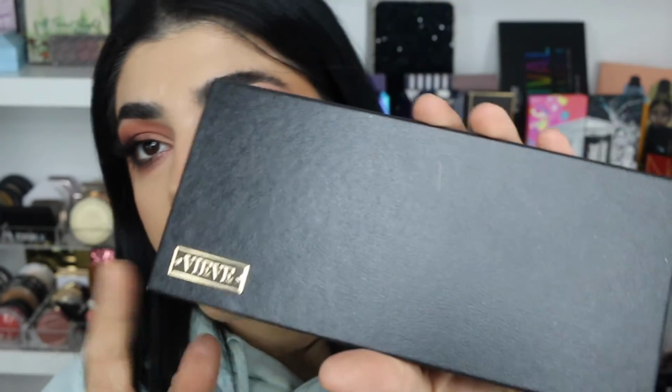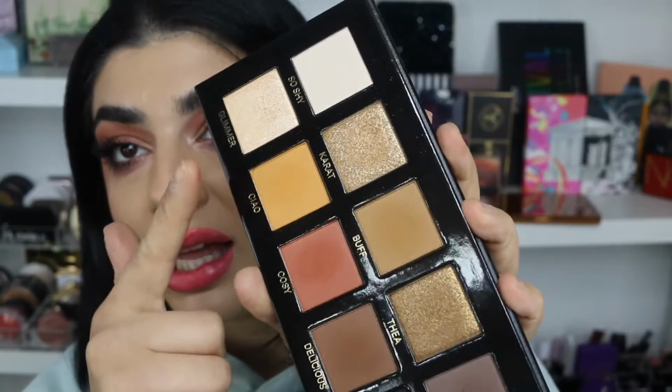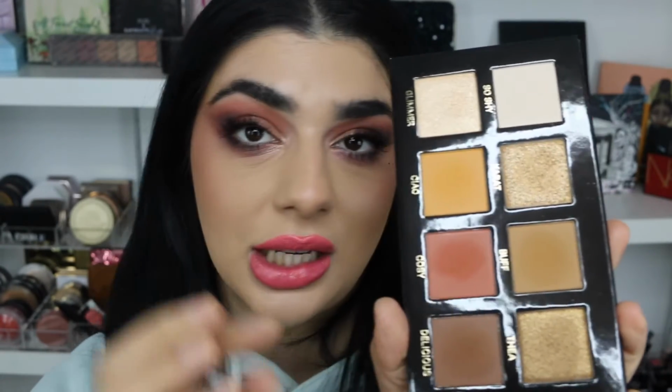Eyeshadow wise, I've been really liking my Vive Essential palette, which looks like this. It's just a really nice palette of nudes, but I love how I can create a really grungy look with this and then still add my pop of glam. They're really nice texture of shadows. They're buttery and the shimmers are shimmery, like they really pack a punch. It is a really, really beautiful palette. I really want to get some more of her stuff. If you don't know, she's actually Jamie Genevieve here on YouTube. And I really want to get more, but I need to tone down with the makeup, you know.